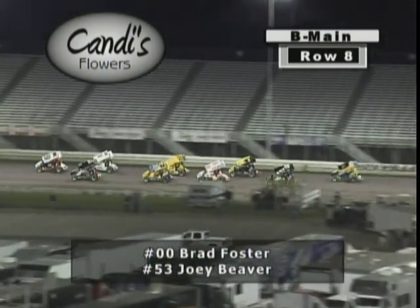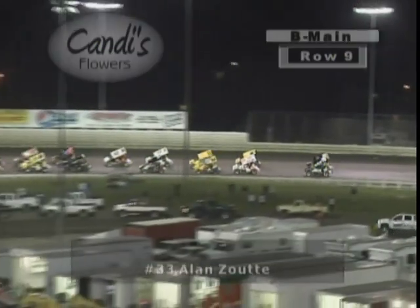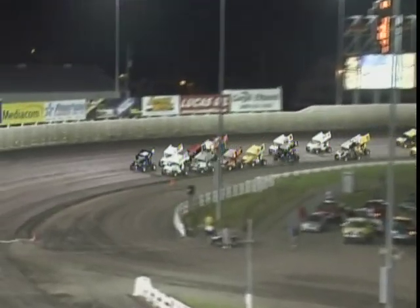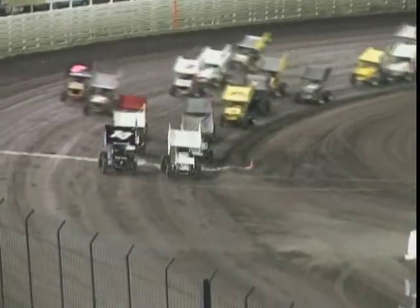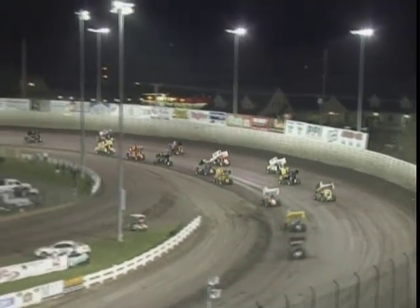You'll see Joe Miller in the 78, the 5X of Dave Glennon, and the 33 of Alan Zoutte. So 10 laps on the board, looking for 4 cars to transfer. Justin Clark goes to green. Top 4 moving on, 2 wide for 6th, 2 by 2 and 3 by 3 off of turn number 2.